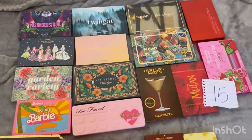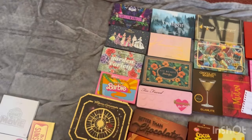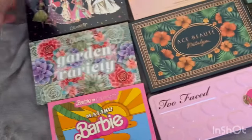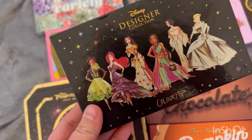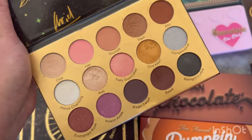Okay, next will be the 15s. It was pretty interesting to me how I have pretty equal 14, 15, 16, and 18s. But let's see, okay. Let's start with the ColourPop. So we have Misunderstood. It's the Disney Villains palette. Definitely keeping. I pretty much like anything Disney, but I especially like the princesses, so I'm also keeping that. Super pretty. I actually haven't used this one that much.